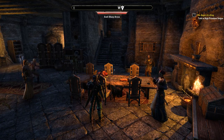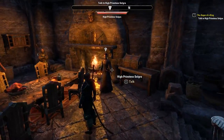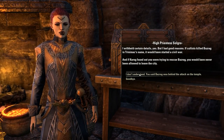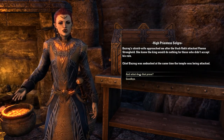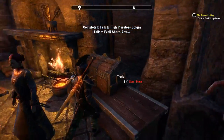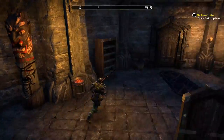I'm sorry that Everlee is upset, but I did what had to be done. Please, let's talk. I know you have questions. I withheld certain details, yes, but I had good reason. Bazrag's shield wife approached me after the Vash... Someone wanted it. The Vashrak wanted it. I'll send scouts ahead. You two have your orders. Scout the temple exterior. The others will join you shortly.